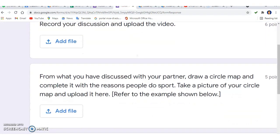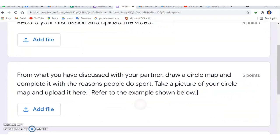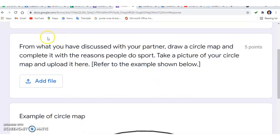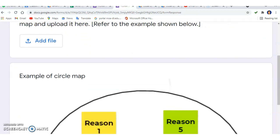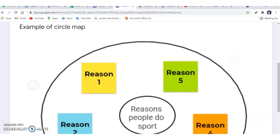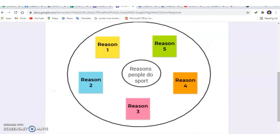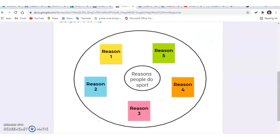From what you have discussed, I have posted an extra task here. From what you have discussed with your partner, draw a circle map and complete it with the reasons people do sports. Take a picture of your circle map and upload it here. I have shown you one example of a circle map here. This is an example of a circle map.